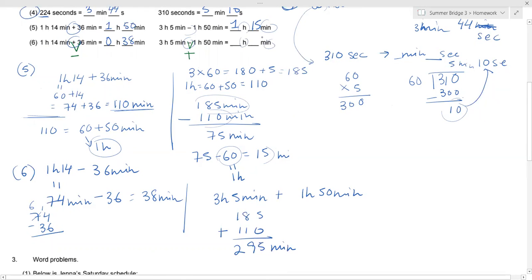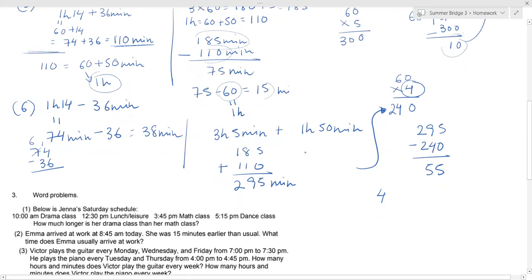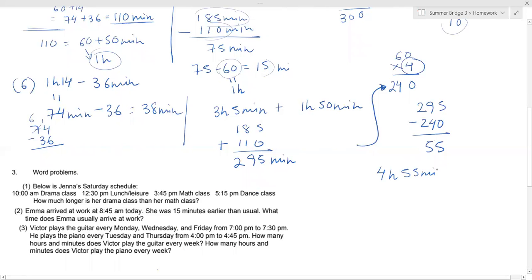How do we change that to hours and minutes? How many 60s can we fit into 295? Anybody want to try? So what about 60 times 5? We know it gets to 300, which is more than we have. So let's do 60 times 4, 240. So 295 minus 240 is 55 minutes. So I have 4 hours and 55 minutes. Okay, are you guys all keeping up?